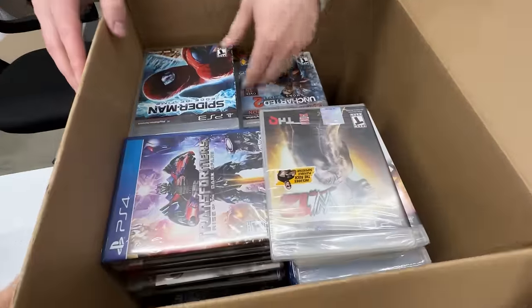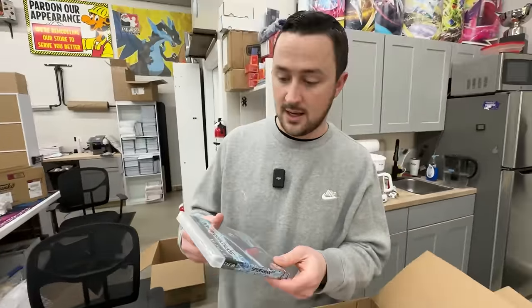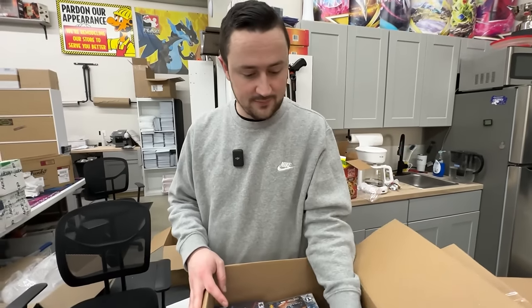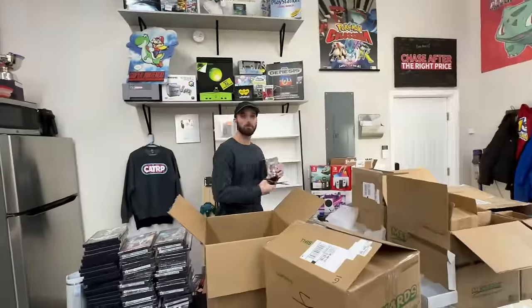The games are coming soon, and we have a nice one in Spider-Man Edge of Time. Oh, that's sealed. Okay. I think almost this entire box is sealed. I'm liking the amount of sealed stuff. I'll be honest about that. I'm excited to tell you the percentage of this collection that's sealed. Yeah? When is that revealed?